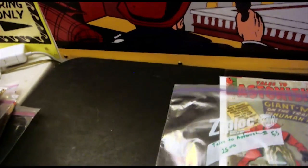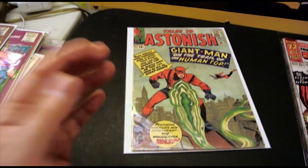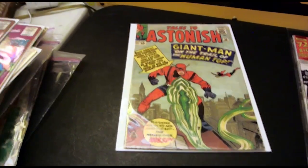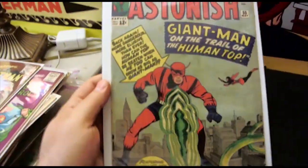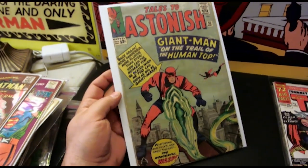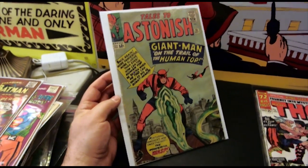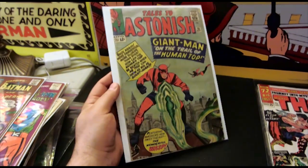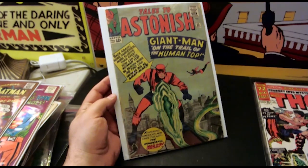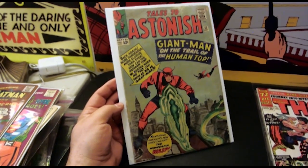Alright, and then last but not least, I got a couple of single issues here that I bought in my initial lots. The first one here was Tales to Astonish, number 55. Solid mid-grade book. Early Tales to Astonish. I love these books. I've been picking up some Strange Tales lately on eBay, so I have a haul in the works from eBay the last couple of weeks that's pretty amazing with some great Silver Age stuff, so you'll see some more stuff like this soon. So happy to get that.